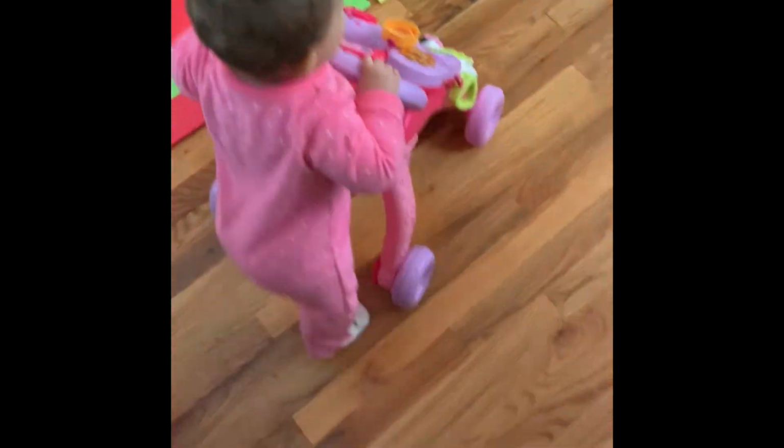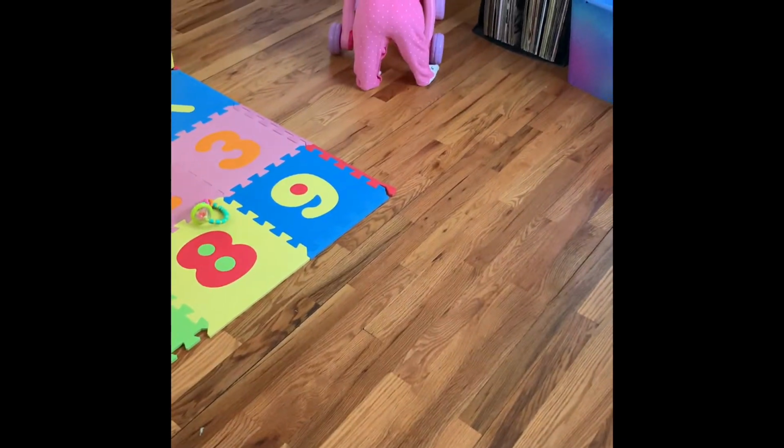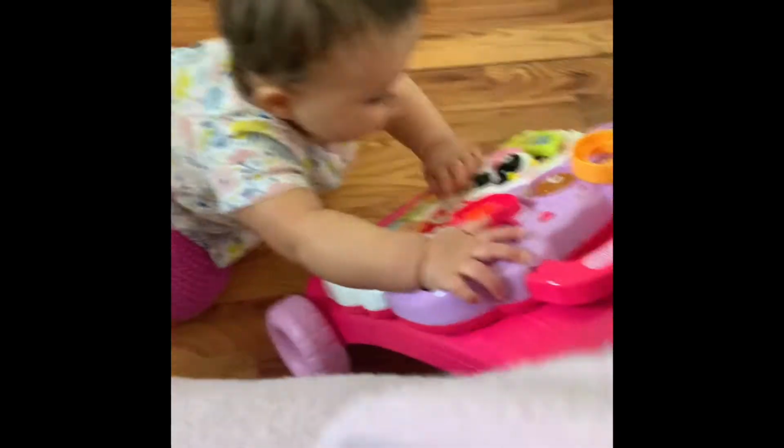I'll actually include some clips right now for you guys, but she just looks so cute pushing it. She loves it. She can go super fast, and she has been adjusting very well to the push walker versus the other walker. This has been going on for either 6 or 7 months, maybe 8 months, since she started pushing the manual walker. But she's so good at it, and I love watching her go.